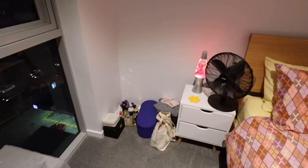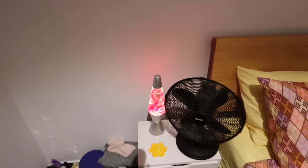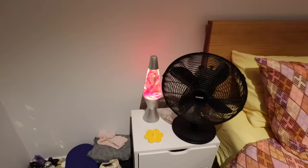I've lit my lava lamp. Oh my God, it looks like doodles. Look at it. It's doing something really weird. Oh my God, it's freaking me out. That looks really disturbing. So yeah, we're having a really nice Saturday night.